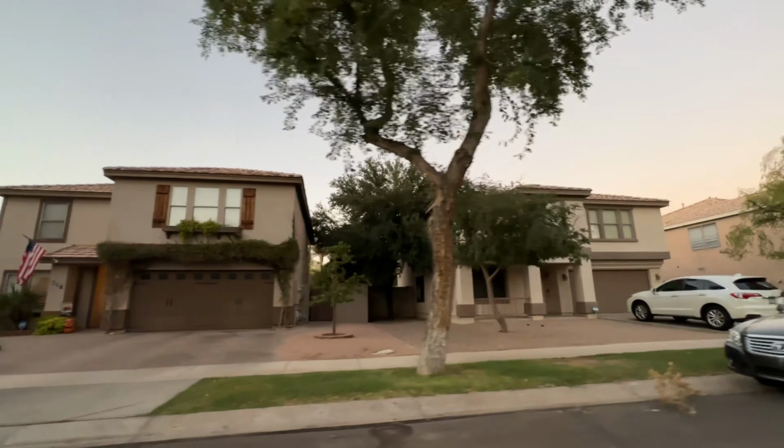Like how much more is the education? Like how much better is it? I don't know, and that's something for you guys to decide. I don't have kids. I didn't go to school over there. I went to school in the West Valley, and I only went to a charter prep school here. So my opinion is almost irrelevant.